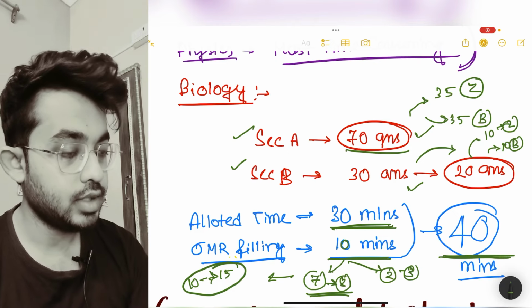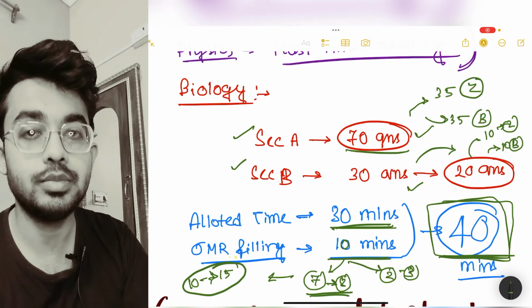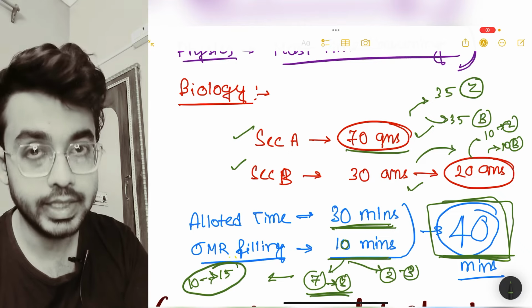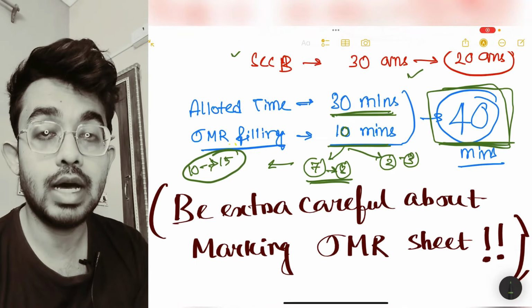So total time is 40 minutes. In the 40 minutes you should complete the biology portion, total 90 questions, perfectly and accurately. So be extra careful about marking the OMR sheet.